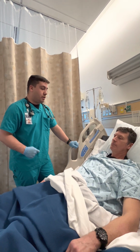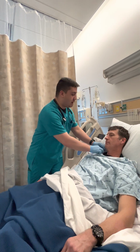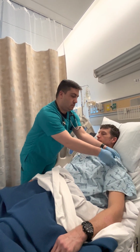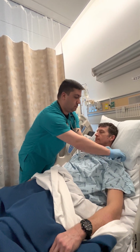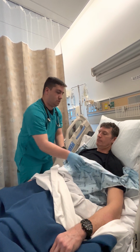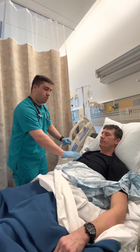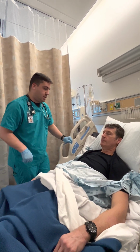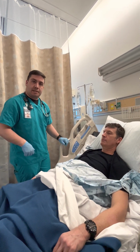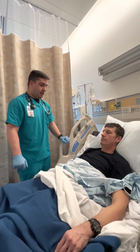At this point, we are going to move down to the shoulders and chest. So I'm going to open your gown. Is that okay, sir? Yep. All right, I'm going to visually inspect the skin on my patient's chest wall. I see no skin concerns at this time. I see him, as he's breathing, his shoulders are rising pretty equally. Are you able to shrug your shoulders up for me, sir? All right, perfect, thank you.